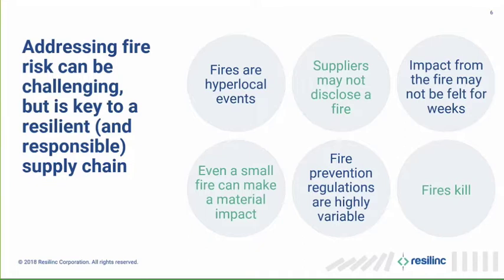And then lastly, fires kill. Fire safety can severely harm and injure the employees if it's not taken seriously, which can be a huge reputational risk to not only your supplier's company but also your company if you're not taking an interest in setting expectations as to what they should be doing.